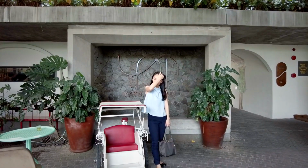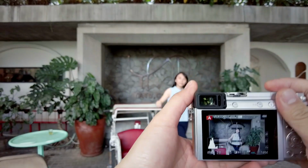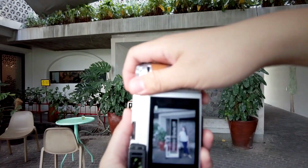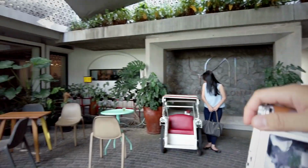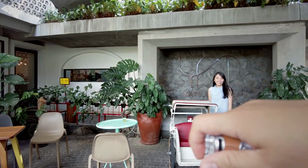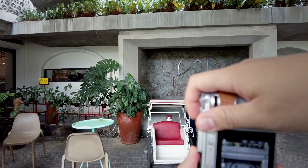So we found this unique looking rickshaw right here, and I have my wife right there posing. I'm gonna try to use the 20mm to get both the rickshaw and my wife in one frame. So I think I have to move back a little bit. Thankfully the 20mm is sort of wide but not too wide, and tight but not too tight. I like this composition right here.